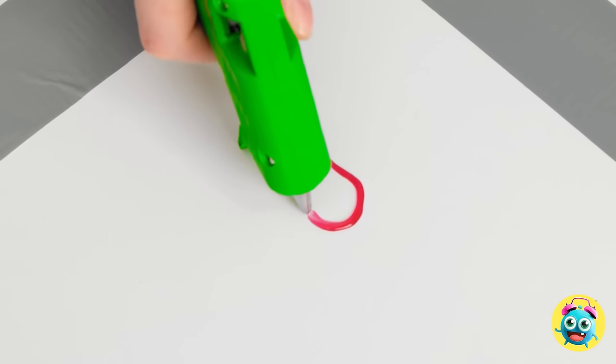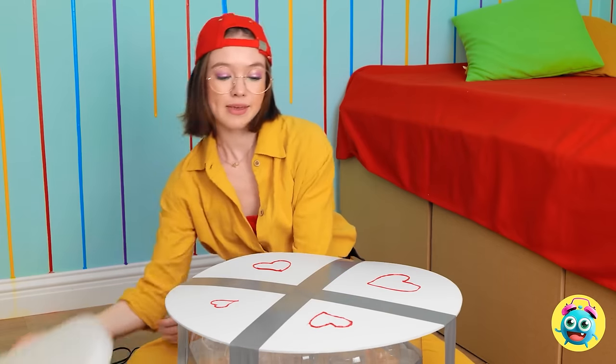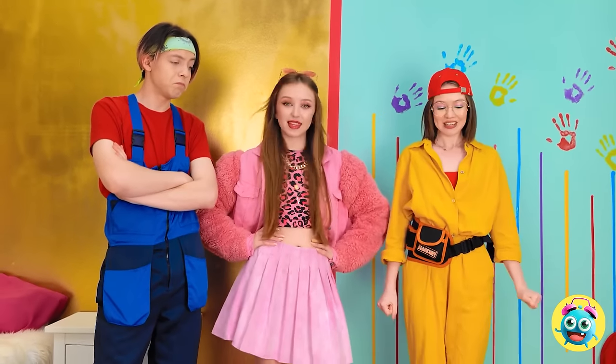But not the clear stuff. The colored glue. Like this red. Aw, look at that happy little heart. I'm still using it as glue, though. I need to add this foam to the top. Now for some yellow fabric. Oh, wow. I couldn't be happier with the result.